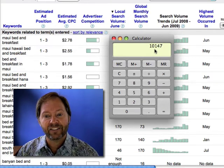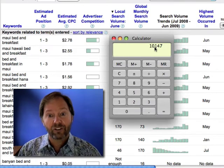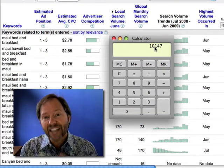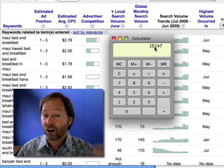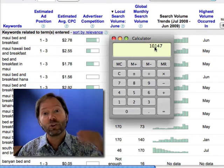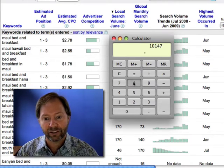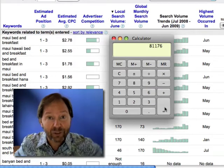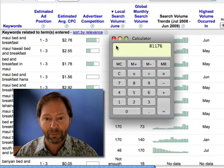Look at that. That is $10,147. So the person who owns the Ava Villa is saving $10,000 a year by not paying for Google Ads. All right, now remember, this is somebody that's getting 5% of the clicks. If you were in the top position, you might get 8 times that number of clicks, between 5% and 41%, and you're talking about saving literally $81,000 in not having to pay for Google Ads to be in that position.